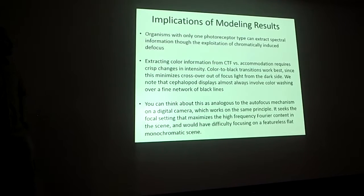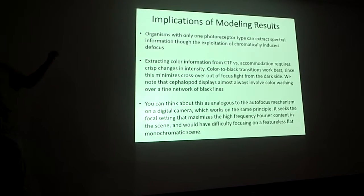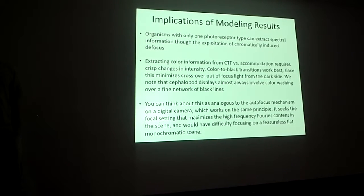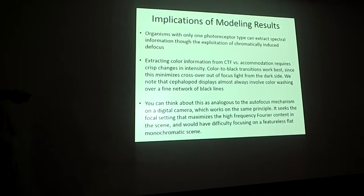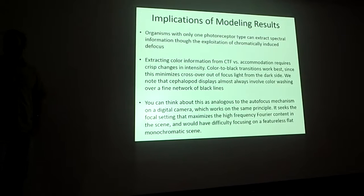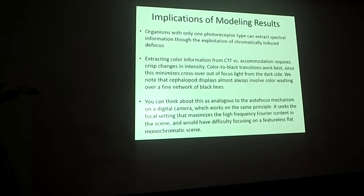And we also note that cephalopod displays almost always have color washing over a fine network of black lines, which is the perfect scenario for measuring crispness of an image. Much as you could think of this as analogous to the autofocus mechanism in a digital camera, which works on the same principle. It seeks the focus setting that maximizes the high frequency Fourier component in the scene and would have difficulty focusing on a featureless flat monochromatic scene.